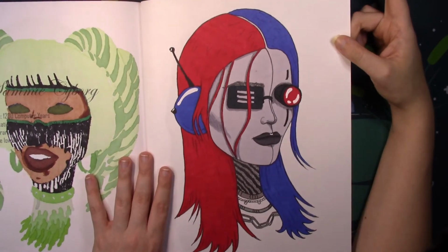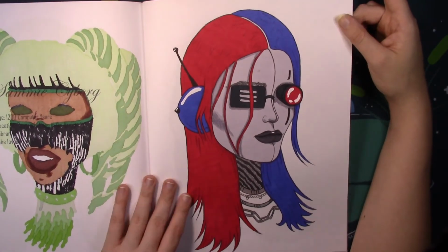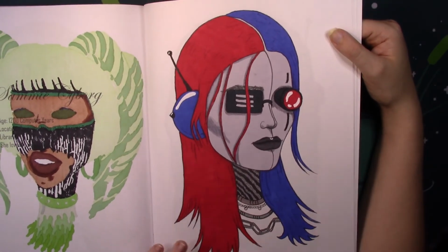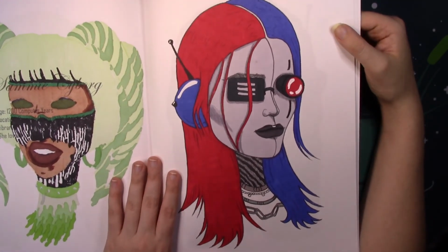Did this color scheme here. It's a little bit Grateful Dead, isn't it? But that's not really what I was thinking of. I was just thinking she's a robot, and I wanted to do her in red and blue. But I do like how it turned out.